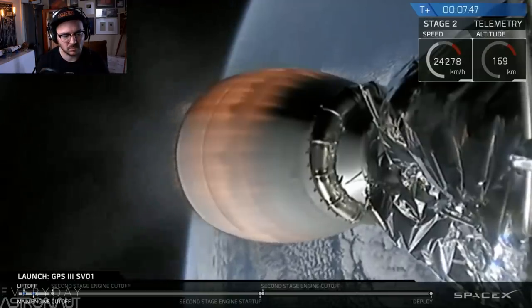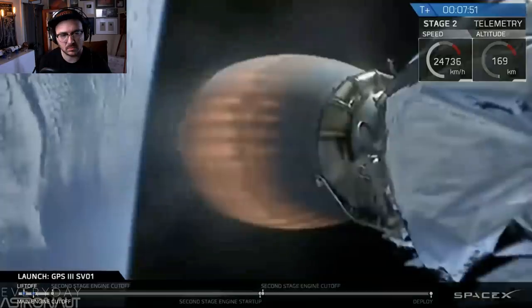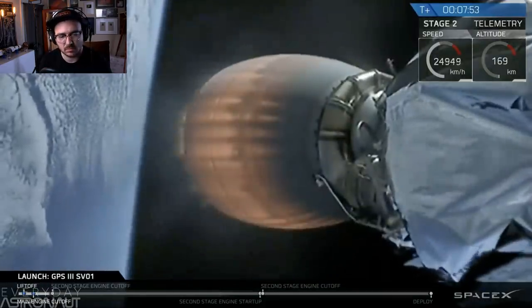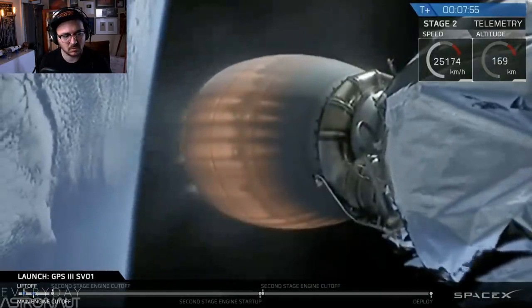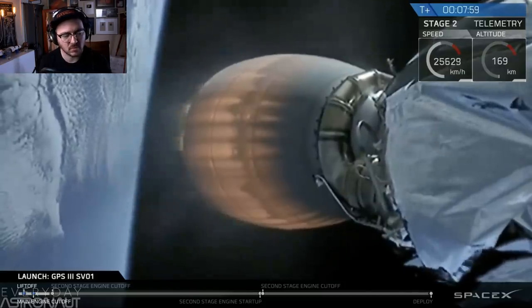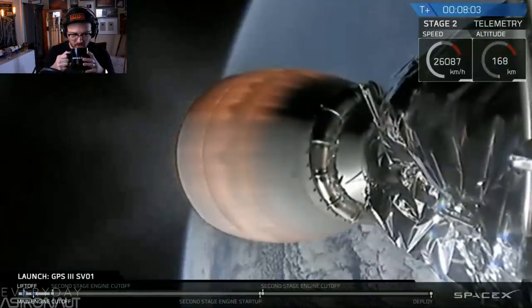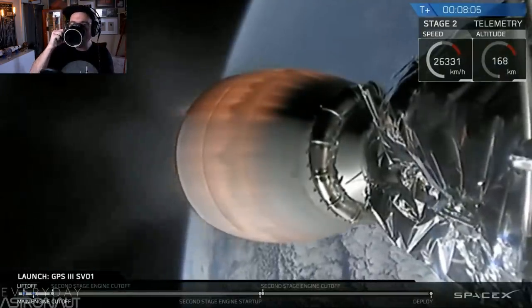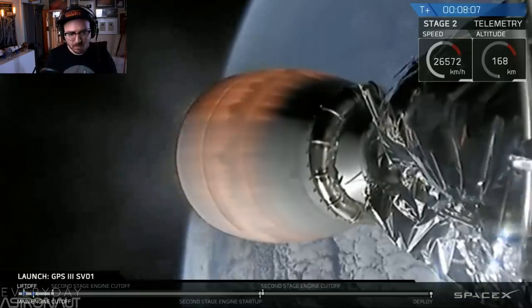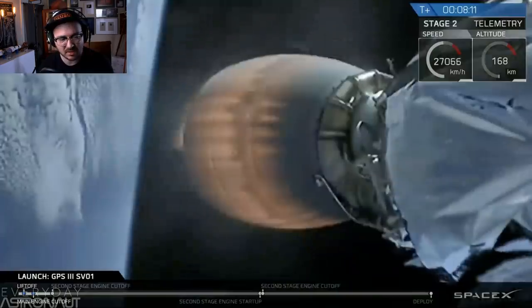And the MVAC is still firing, and we have just about under 30 seconds to go before that SECO-1 milestone. Concave 8, Earth confirmed. AFTS 8. Automatic flight termination system is safed, is what the AFTS safed was.